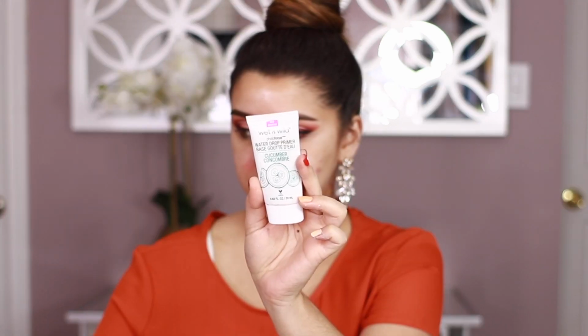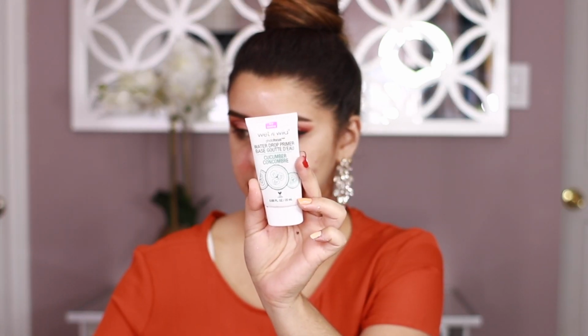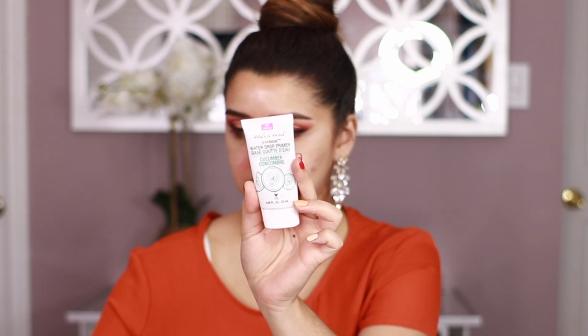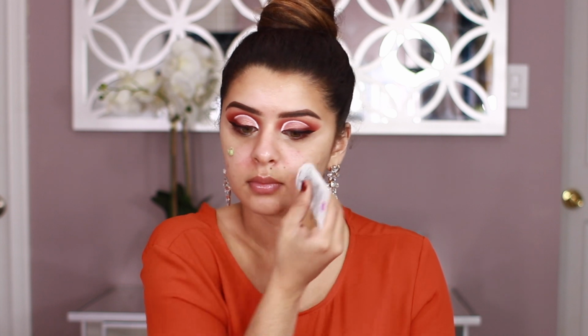For primer, I'm going with a water drop primer in Cucumber from Wet n Wild. This one retails for $4.99. You can find that at Ulta. It is cruelty-free, gluten-free, fragrance-free, vegan, has hyaluronic acid, and it gives an instant boost of hydration as it preps the skin for makeup. Okay, so it went a little bit heavy. But that's okay because this one is really, really moisturizing. And I just really like it. It also smells super soothing.